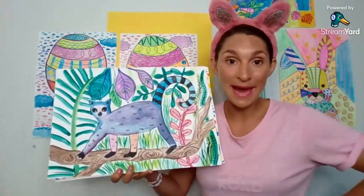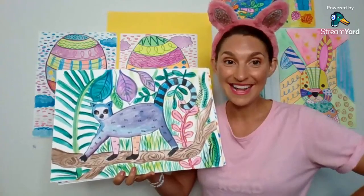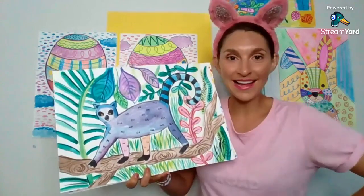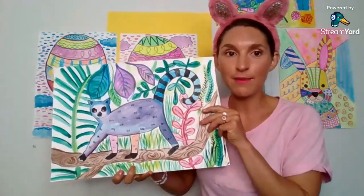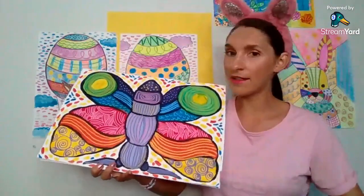I was watching Madagascar. Have you seen that movie? And there's that song where he sings, "I like to move it, move it. I like to move it, move it." You know that character? Well, I thought we could do a project inspired by Madagascar. So here is your lemur. It's coming to the art club.